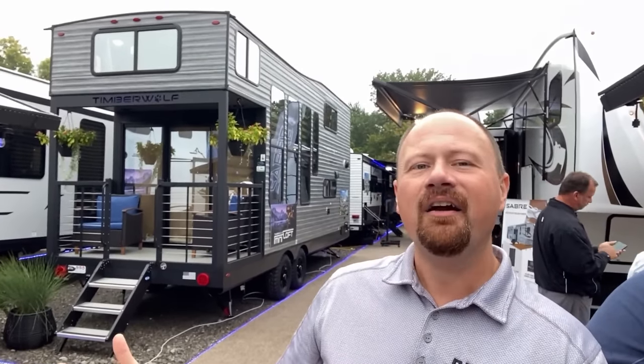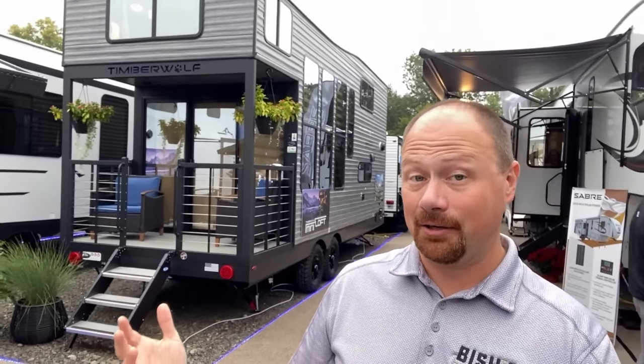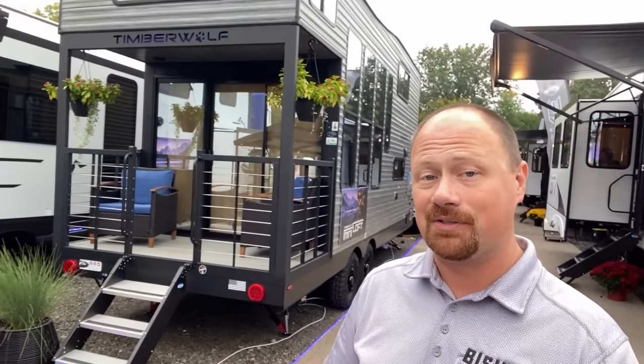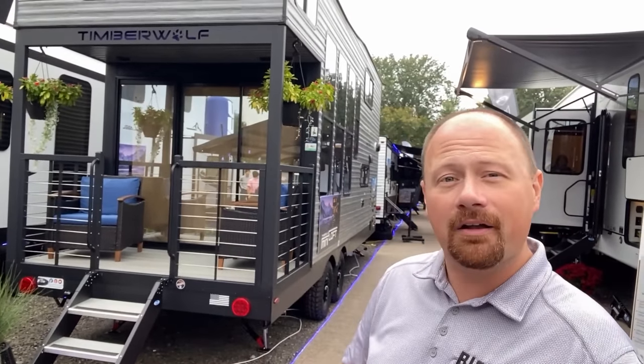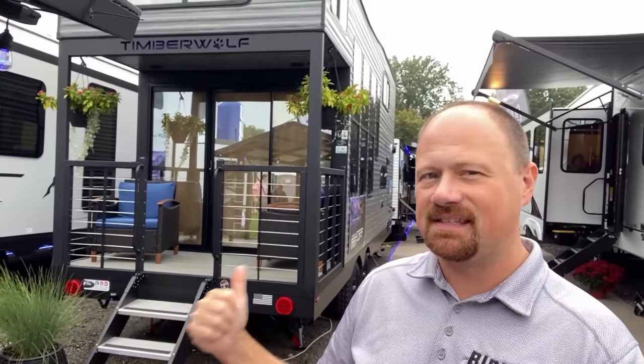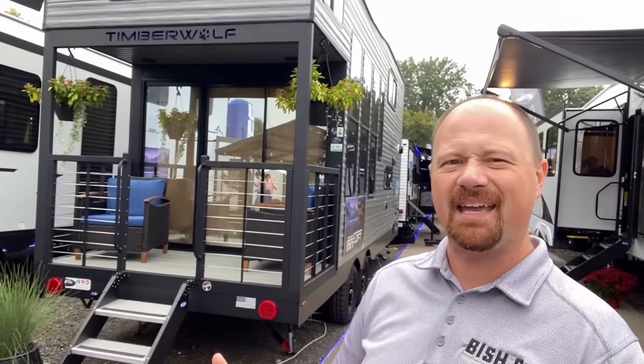And I mean, what other camper can you just literally sit on your back porch at the end of the day and sip a nice tea and watch the sunset? That is very cool. You could maybe argue some kind of toy haulers, but that ain't the same as this. This definitely feels a lot more like them. I love those hanging plants in there.